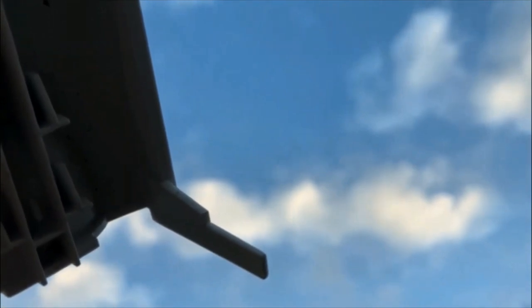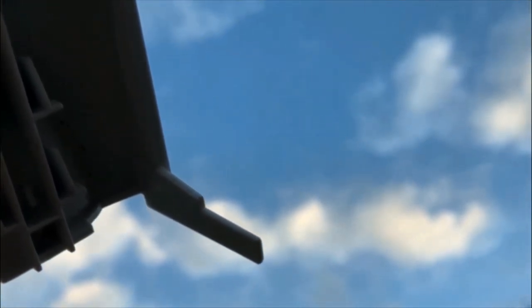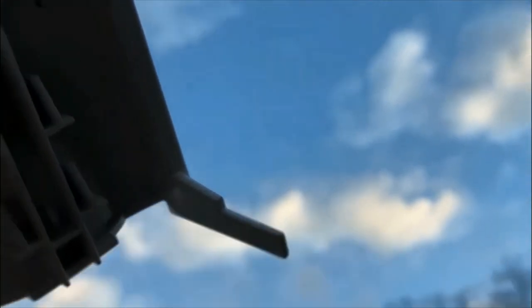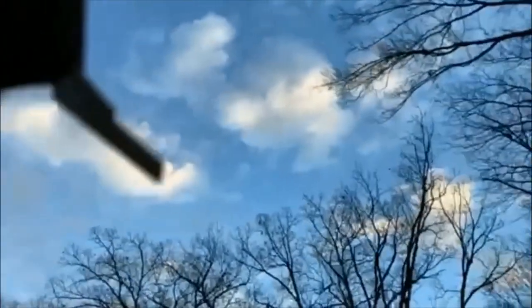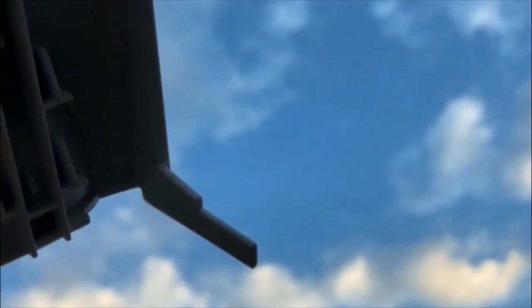Okay, here I am orbiting the Earth, looking down below at the Earth as it spins by. And, whoops. Never mind about that. That was just a little technical glitch.